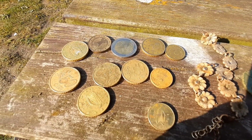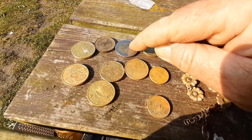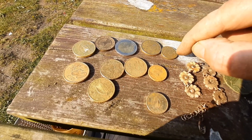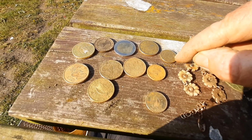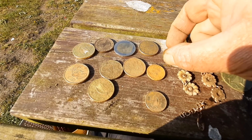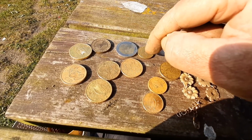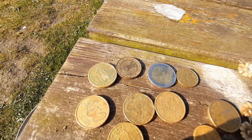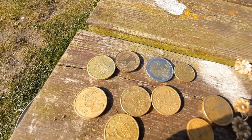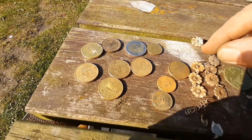Right, that's about €6.30 worth of euro coins there. You saw that one, and you saw that one. That was our first euro denomination coin for the day. Those two were imitating sun seekers or whatever they're called. I never can remember.